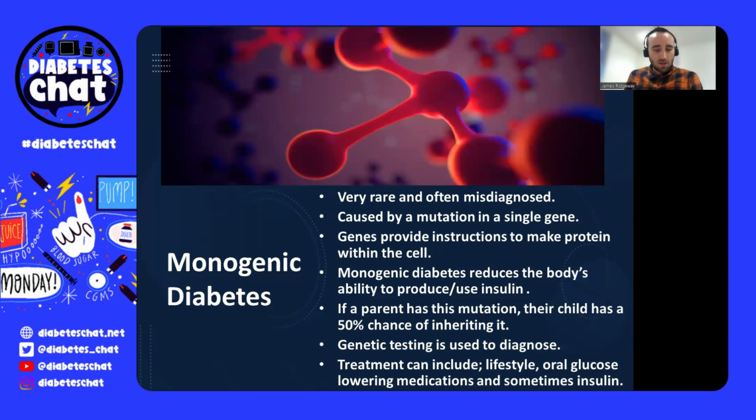So the next one is, I think, called monogenic diabetes, something which many might not be aware of. It's very rare and often misdiagnosed, and it's caused by a mutation, a change to a single gene, and genes provide instructions to make protein within the cell, and insulin is actually a type of protein. So monogenic diabetes reduces the ability to produce and use insulin. Generally, if a parent has this mutation of a single gene that causes diabetes, their child has a 50% chance of actually inheriting it. So it's got a strong genetic family history to it.